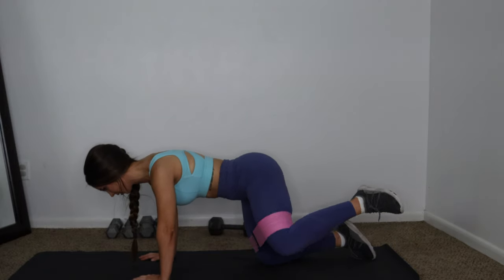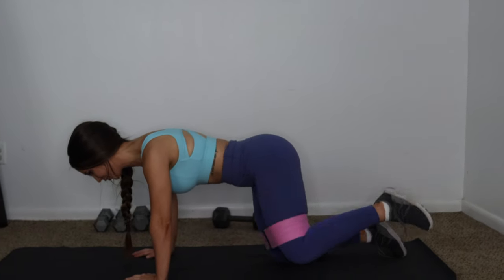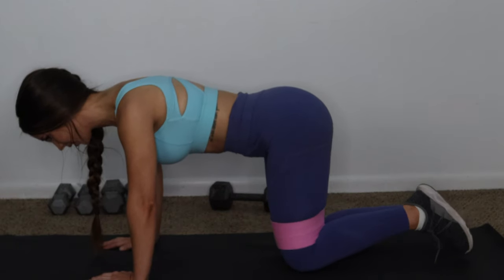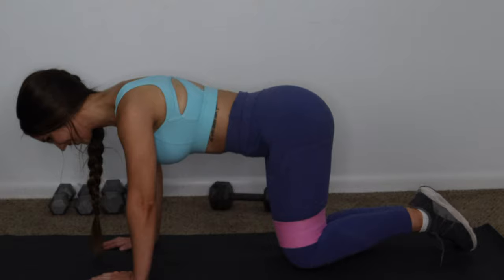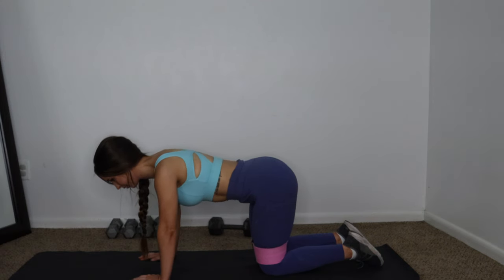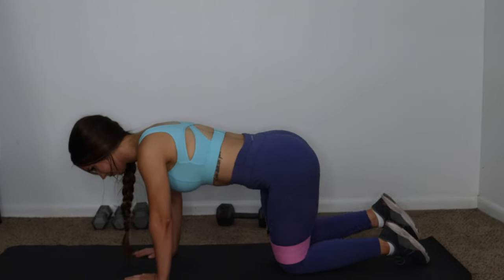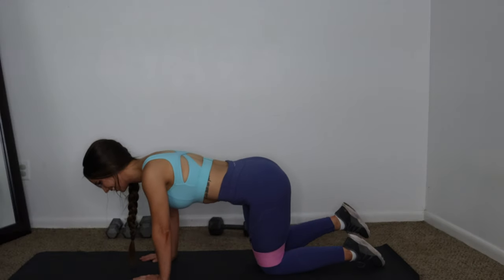Woo! This one burns so bad. I was literally dying. It burns so bad, but you got it. Keep pushing. I'm using a medium band, so there are different levels of tension in resistance bands, and if you need to go down a level, then do that. Just make sure you can complete the reps with good form and feel that burn. We're doing 4 sets of 15 reps per leg, and this is a superset with the hip thrusts.